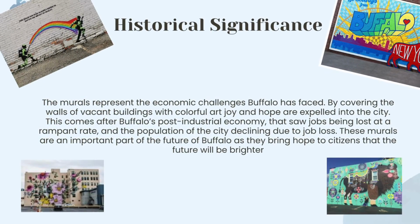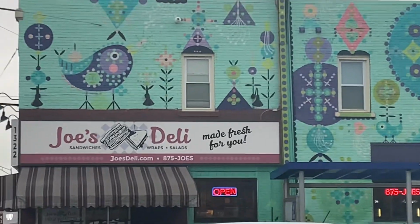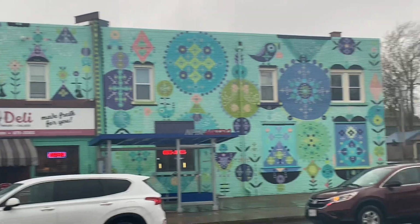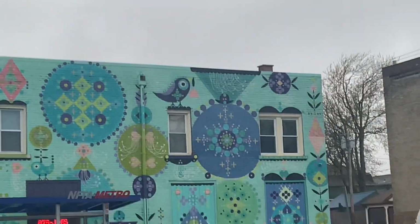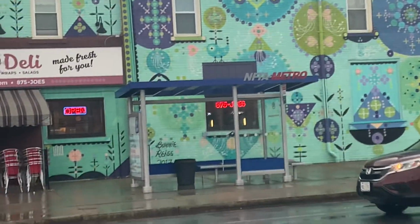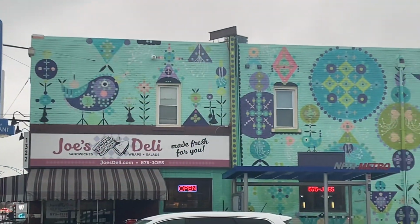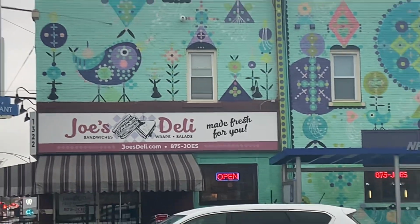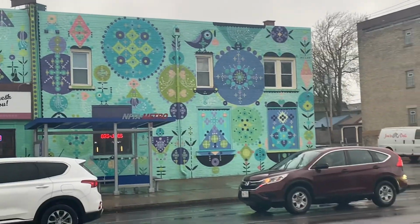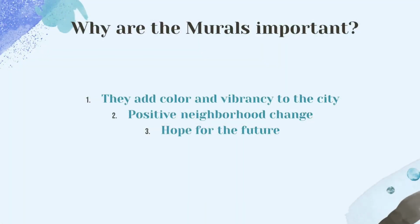Historical significance. These murals represent the economic challenges Buffalo has faced. By covering the walls of vacant buildings with colorful art, joy and hope are expelled into the city. This comes after Buffalo's post-industrial economy that saw jobs being lost at a rampant rate and the population of the city declining due to job loss. These murals are an important part of the future of Buffalo as they bring hope to citizens that the future will be brighter.